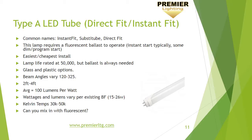The LED tube will act similar to fluorescent in that it will increase the wattage and lumens as the ballast factor changes or decrease as it changes. The Kelvin temperatures are between 3K and 5K typically. And I put on there, can you mix in with fluorescent? Because that could be a question. And yes, you can. So you can have a fixture where you would have 2 of them be fluorescent tubes and 2 be LED tubes. Ideally, you don't want to do that, but there is no issue with it performing if that does happen.